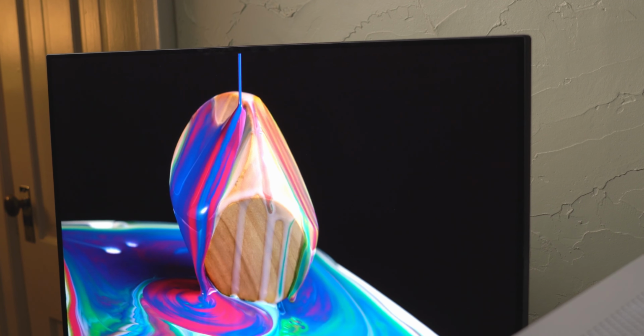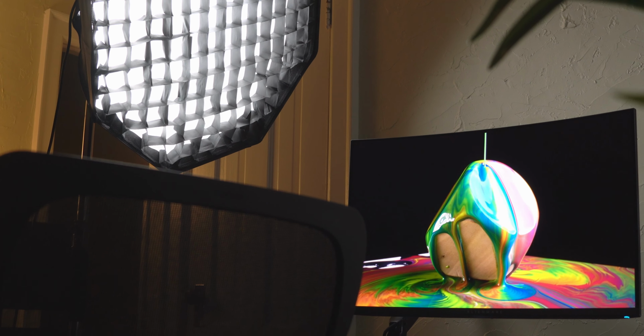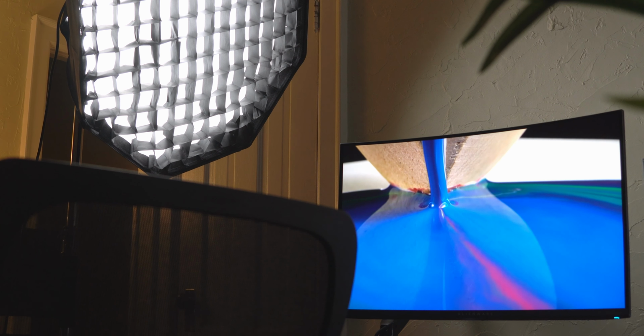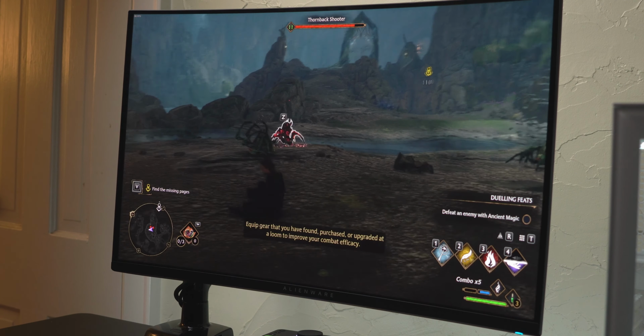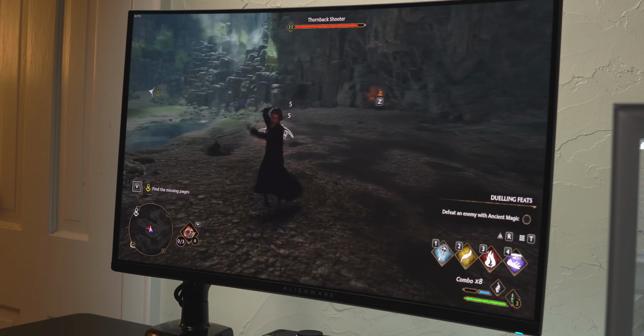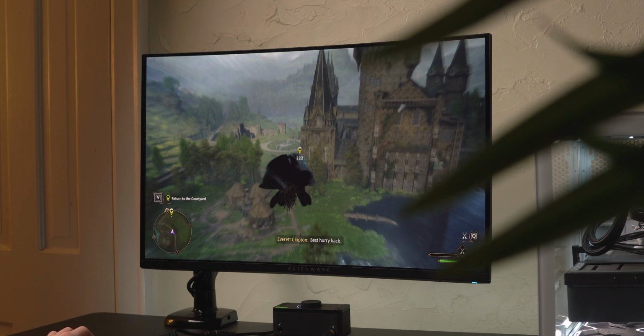Now, with QD OLED, the black level will rise depending on the lighting situation that you're in. I notice this occasionally depending on the time of day it is or if I'm filming with a key light, as the blacks no longer have that inky color, but more of a gray one. It's not a deal breaker for me because I mostly play at night, and even when I do notice it, it's not super harsh. Now, colors with this monitor are a huge positive.